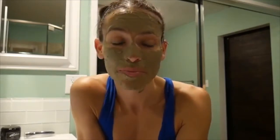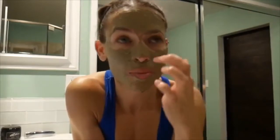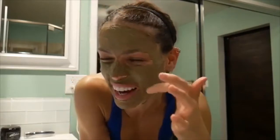Let it dry up until it gets dry and cracky. For the longest time, I've been against clay masks just because they can have a tendency to dry the skin. Oh man, I have an itch. Okay, so normally I would be against clay. Oh God, it's itching so much.